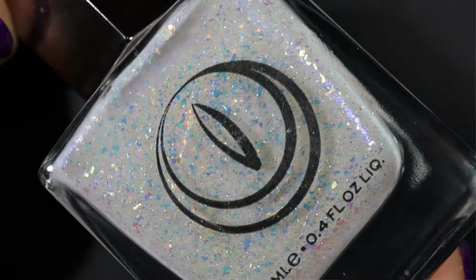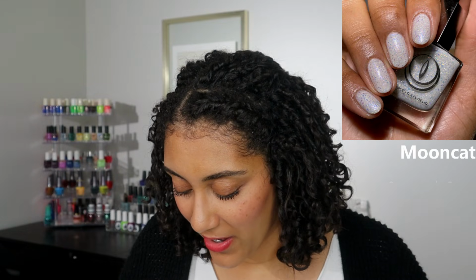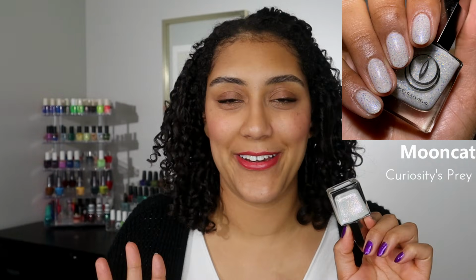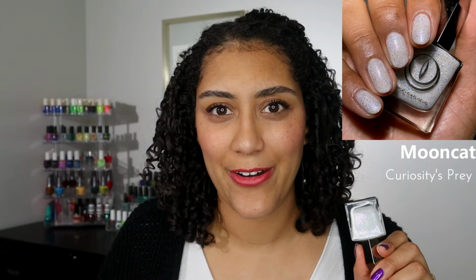Next up from Mooncat, we've got Curiosity's Prey. This one has a very, very, very light gray base. It pretty much looks white. It's packed with iridescent flakes and scattered holographic pigment. You all know I love white in the winter. Oh my goodness, I love white anytime. But white polish in the winter, it just feels right with the snow, right?